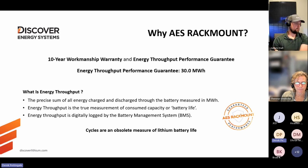Here, one of the key things about our batteries is a little bit different. We talk about energy throughput, and we have a performance guarantee on this. It's a little different. We actually guarantee the battery works and that it will do 30 megawatts of energy throughput. How can we do this? Simply because the BMS in there is a digital device. It data logs all the energy in and all the energy out of the battery.